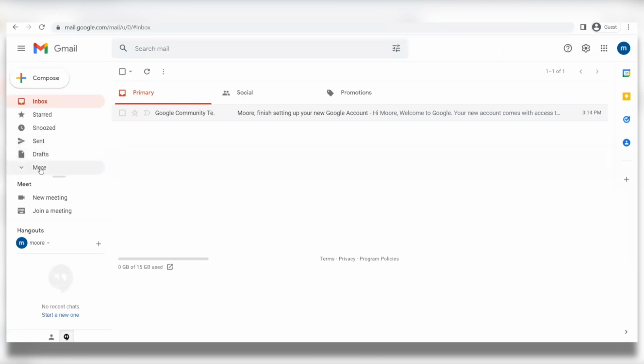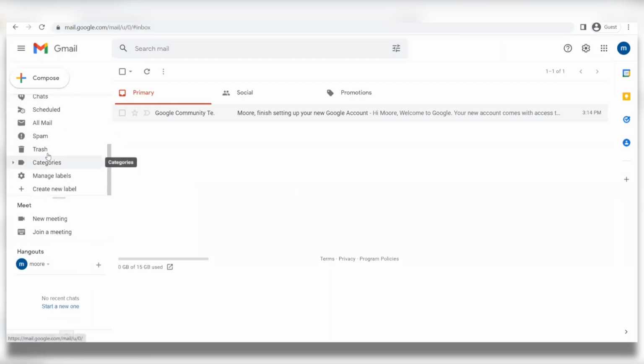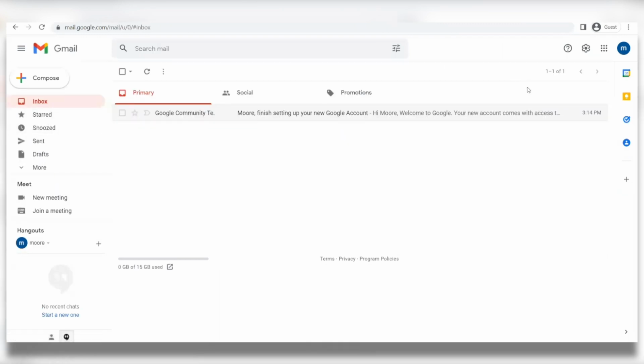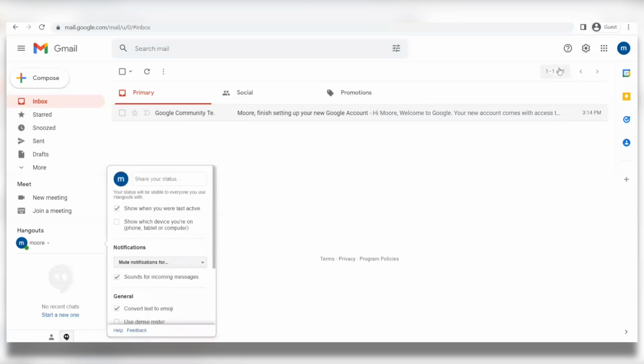So to be able to do that, you're going to star these emails so they'll become your favorites. And if you find these emails in your spam folder, all you have to do is click on the three dots, and there's going to be an option which will allow you to move these emails out of the spam folder and into the inbox. That's pretty much it. That's how you can make the most money by using that tactic.